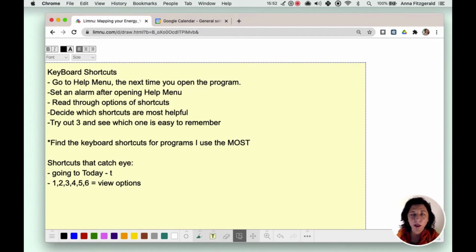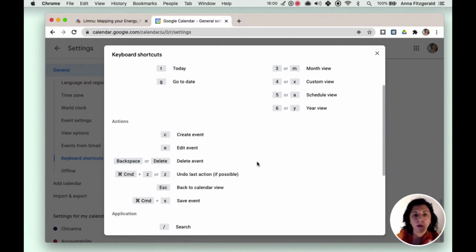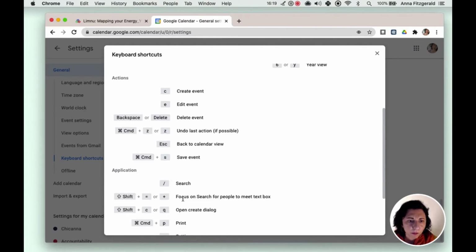Remembering the keyboard shortcuts for 10 programs? No, no, no, no, no. The ones you use the most. So I use Google Calendar a lot. Let's go back and let's look if there's one more that I can try to remember and try out and see if it would be helpful for me. All right, delete. Oh, that sounds dangerous. I don't want that one. Backspace, escape, back to calendar view, save event, Command S.